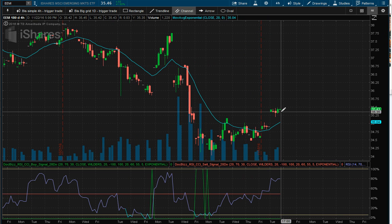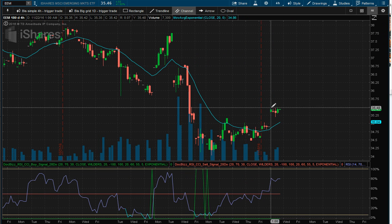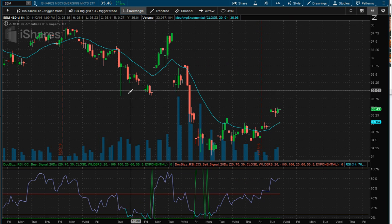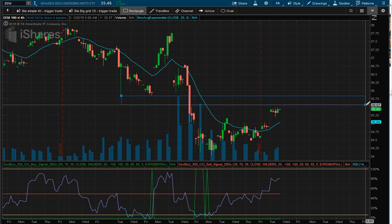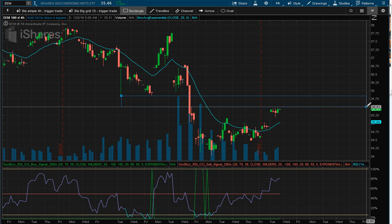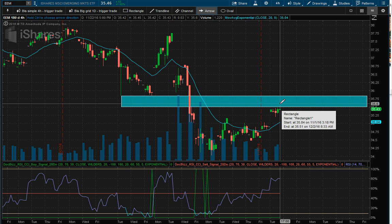I was short and then I covered this morning, but with this we're going long. So it's got a little bit of strength. It's got to make it up to this area before we can look for another shorting opportunity. And it's pretty much right there, so we could go short on this, but I'm not gonna yet.